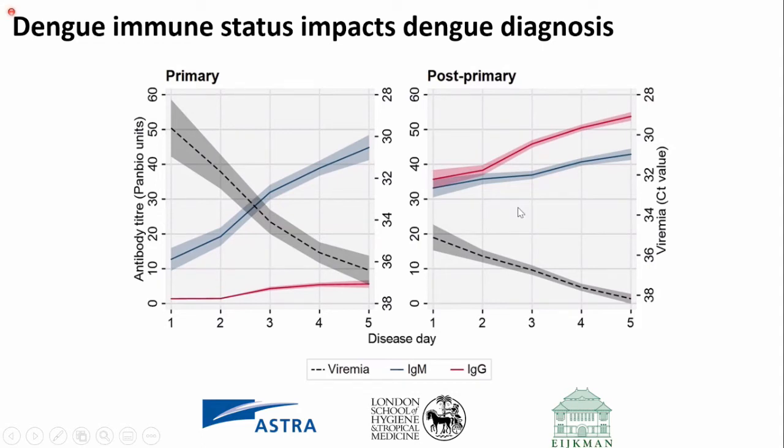But what's most striking of all is the differences in viremia. In this black dashed line, we can see the decreasing level of viremia during the stage of infection. What we notice is that in a primary infection, the level of viremia seems to be much higher during the first 5 days of disease. We think this could have quite striking impacts on dengue diagnosis, because the viremia is linked not only to PCR tests, but also to NS1 tests, because the virus itself is what's secreting the NS1.